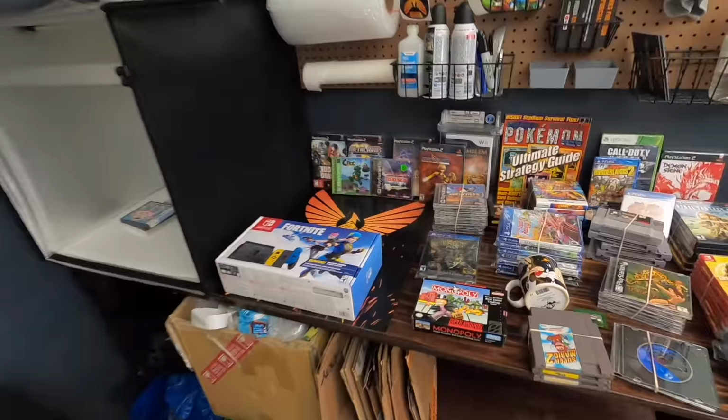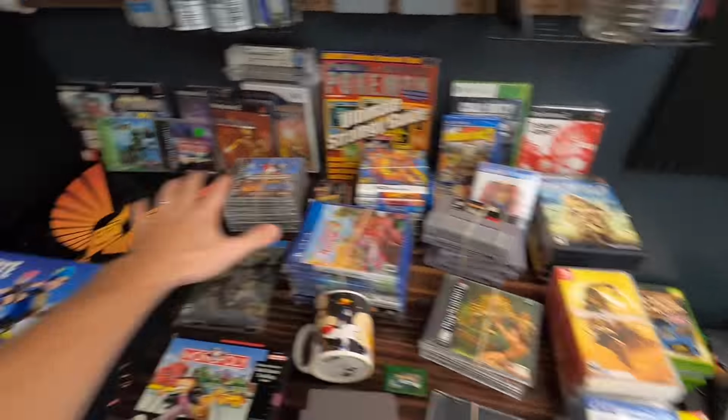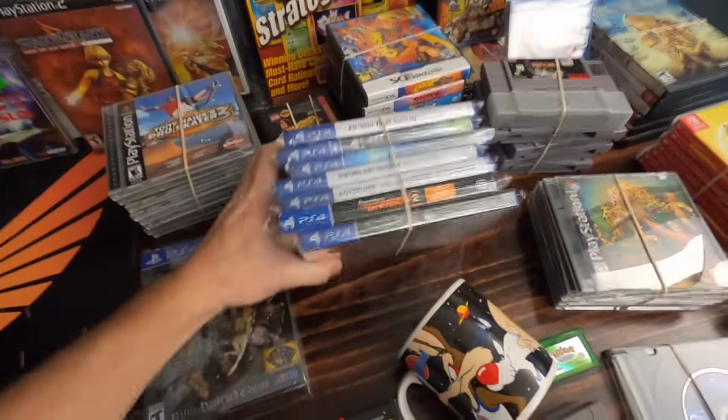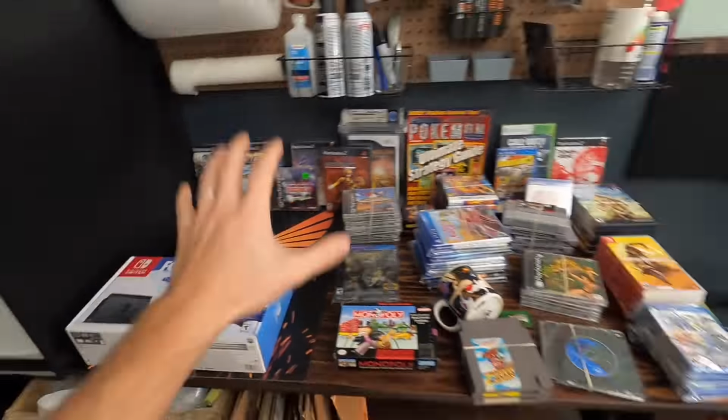All this stuff on this table here is stuff that I'm going to be auctioning off in my auction this week. And mind you, all of these bundles, these aren't individual. These are lots of games that I'm auctioning off all at once. This stuff is all absolutely killer.